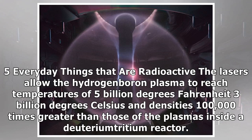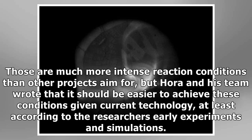The lasers allow the hydrogen-boron plasma to reach temperatures of 5 billion degrees Fahrenheit, 3 billion degrees Celsius, and densities 100,000 times greater than those of the plasmas inside a deuterium-tritium reactor. Those are much more intense reaction conditions than other projects aim for, but Hora and his team wrote that it should be easier to achieve these conditions given current technology, at least according to the researchers' early experiments and simulations.